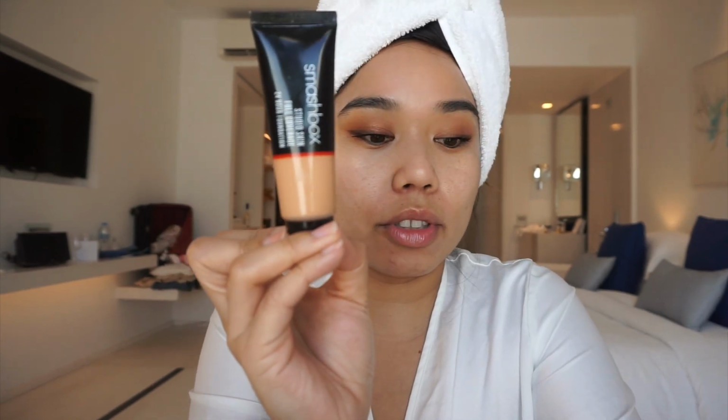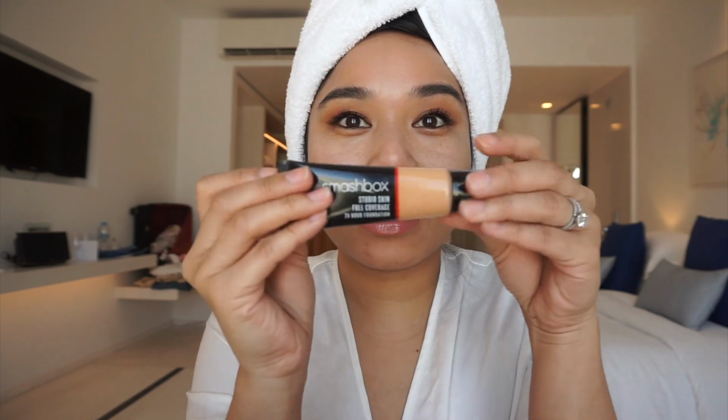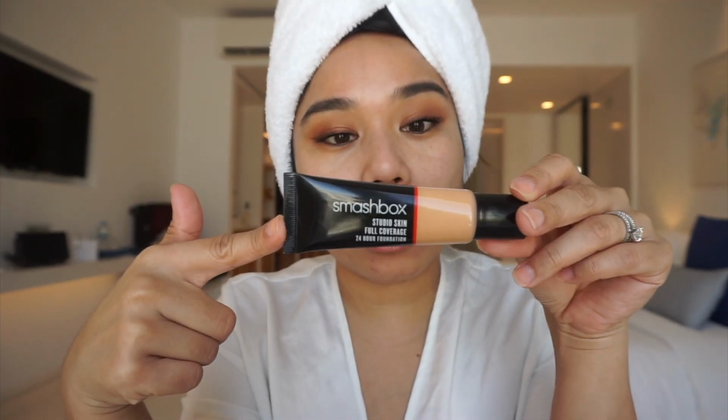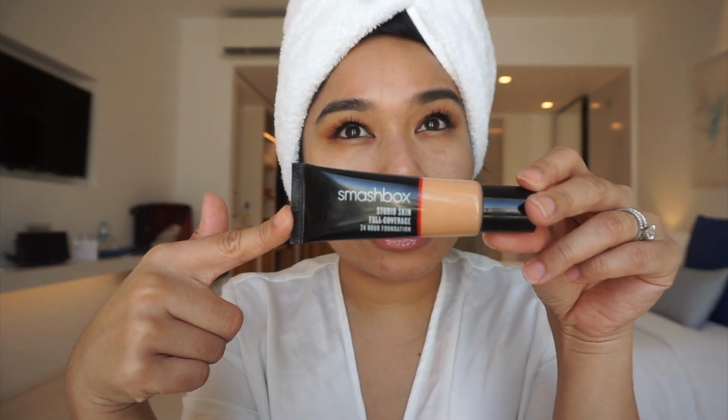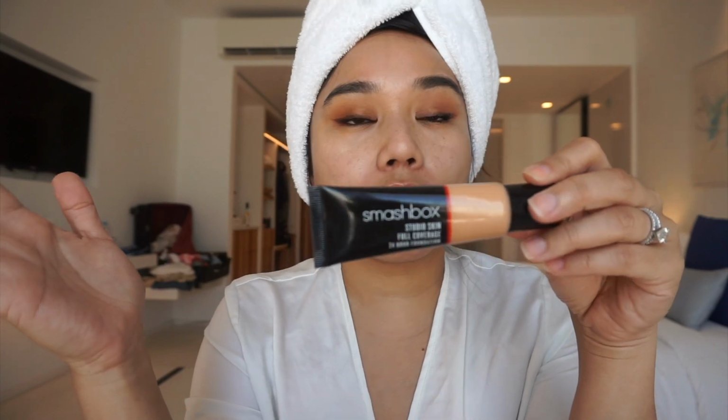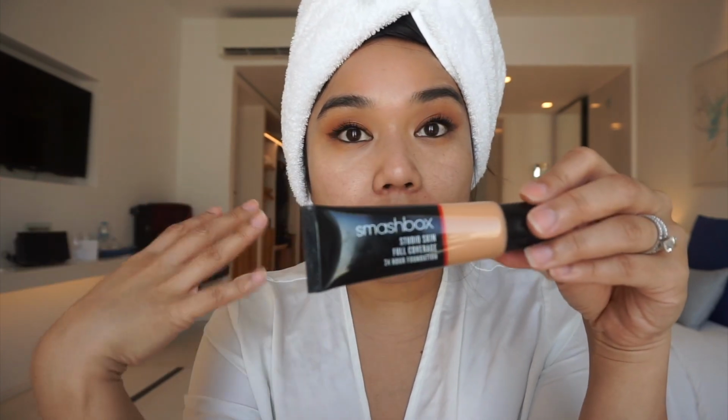So now I'm just gonna go in with my foundation. So let's talk about this. Sorry, I just moved the whole entire table. So let's talk about this foundation because it's new at Sephora and I had a chance to try it a few weeks, pretty much right when it launched. And I actually really like it.